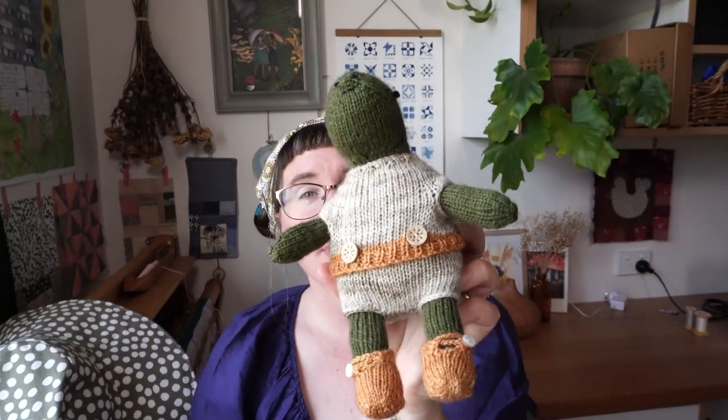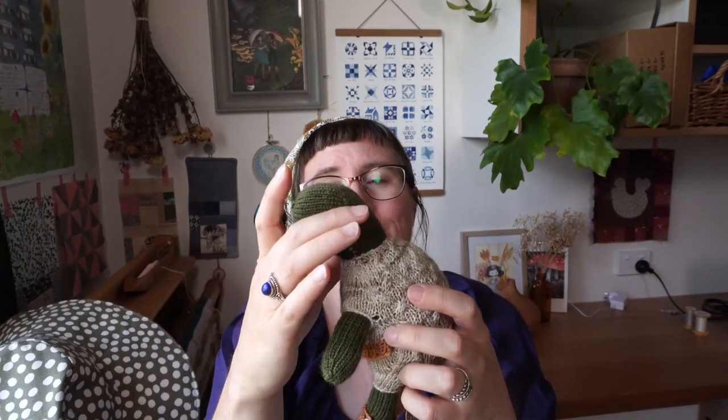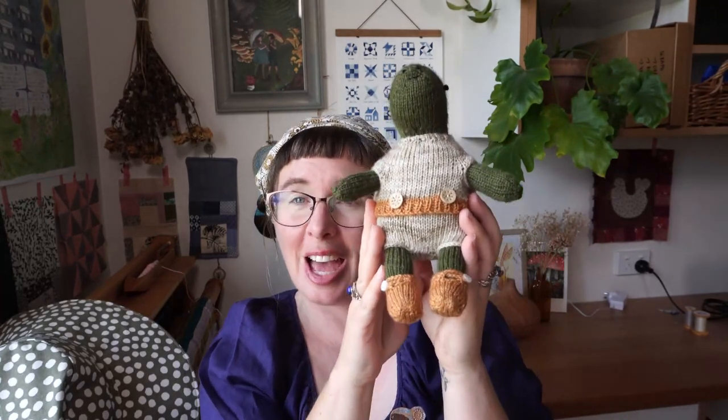Other than that, everything was perfect with this one. And again, starting at the nose, the turtle was knit all the way down and just had seams at the end of the limbs and in between the legs at the crotch.